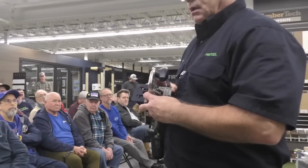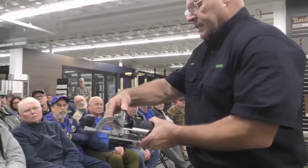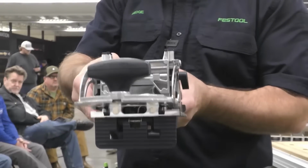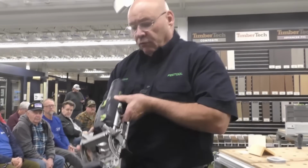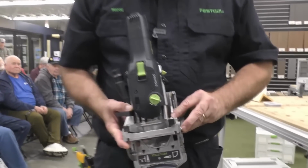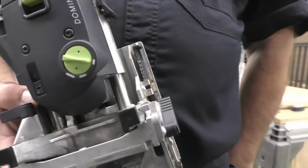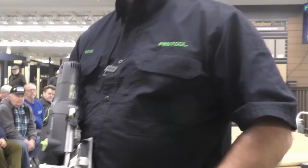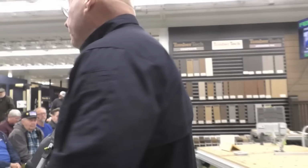So what I tell everybody when I set it, I just take this, I set it down, and I lock it in. And you can read it right here. It says 6 millimeter on the scale. Don't jam it, just let it fall down on top of the flaps. So now my flaps are operational.